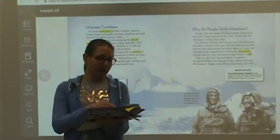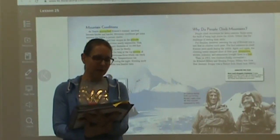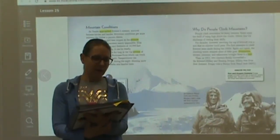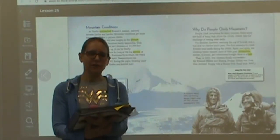There's a fact there on that page with the little globe. Frostbite can happen when it's so cold that hands and feet and other parts of the body freeze solid. Frostbite can cause people to lose fingers, toes, and even their noses.